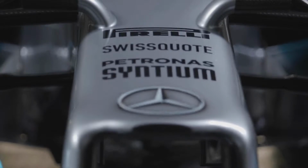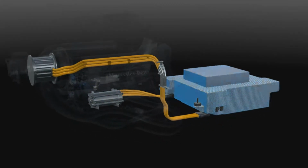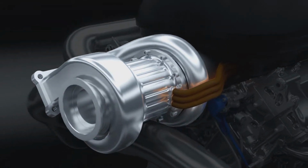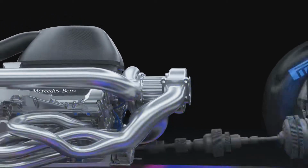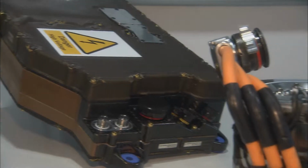The secret to success lies in integrated in-house development. That's also true for the hybrid systems and the turbocharger. All of them are crucial because energy efficiency is the number one priority. We have achieved over 30% more efficiency. This shows the potential of the new powertrain with the advanced hybrid system.